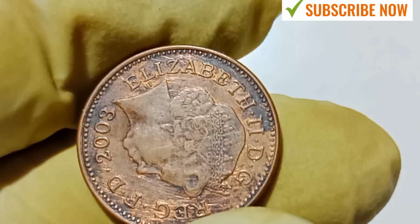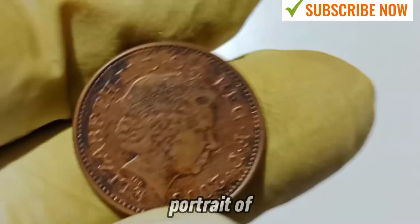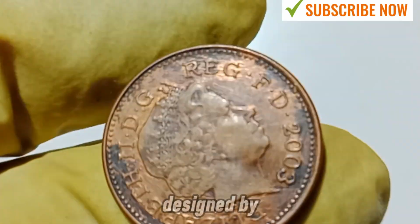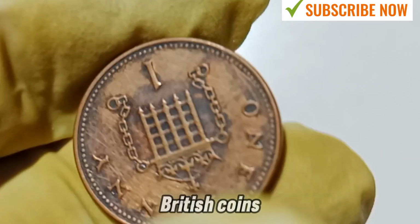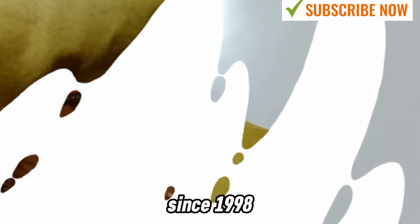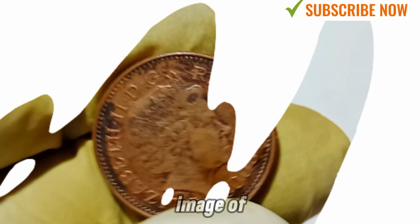The obverse of the 2003 penny features the portrait of Queen Elizabeth II, designed by Ian Rank Broadley. This design has been used on British coins since 1998 and shows a mature and dignified image of the Queen.